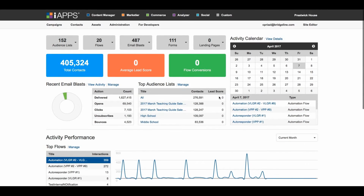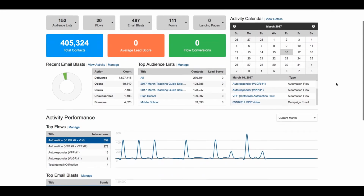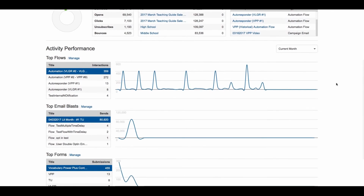And then to the right of that is our activity calendar. In our previous dashboard view, this was a bit buried, and this is really a great feature. It shows you all the activity that's going on at any given point in time on any certain date here, so you can see all the different automation flows or campaign emails that are set up here. So a helpful tool, and we really made that front and center in this new dashboard, right? So to let the marketer know everything they have going on in a given day. All right, so further down we have our high-level activity performance.